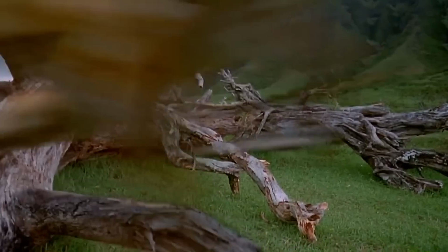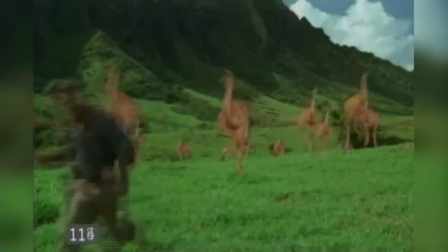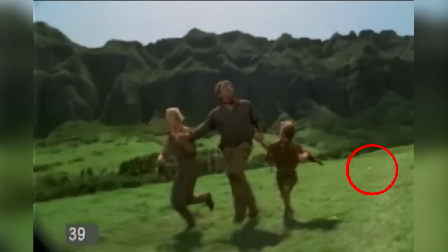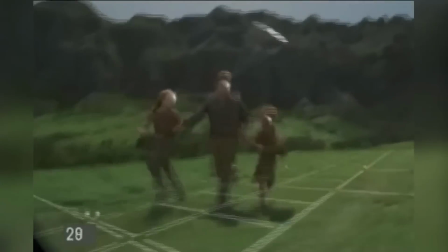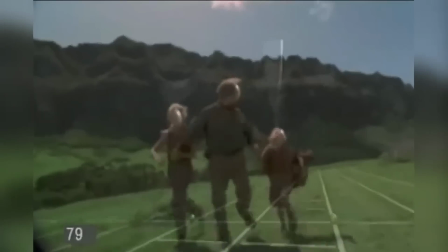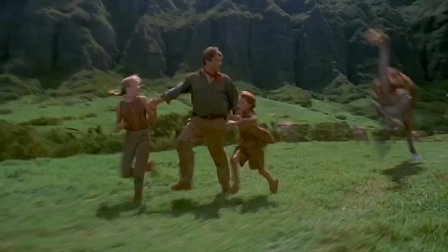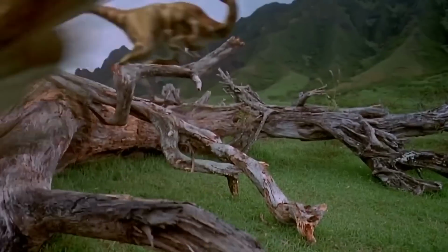So the VFX teams had to come up with clever ideas to be able to add their effects to Spielberg's dramatic shots. These white balls that you can see on the ground here were strategically placed so that ILM could draw a grid in the computer from which they could plot the actors' eye lines to match the camera movements frame by frame, to mimic it with their virtual camera and place their CG Gallimimus seamlessly within the shot.